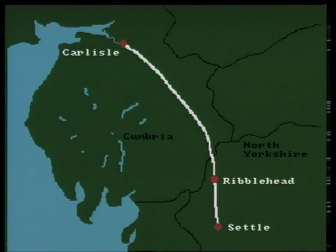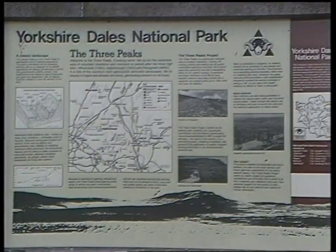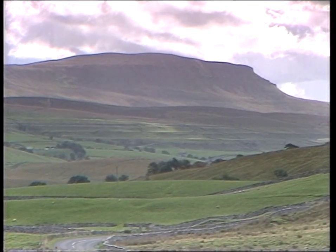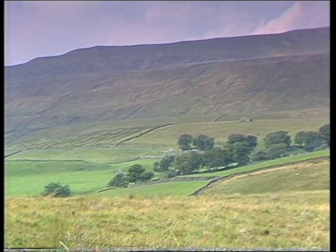With the threat of line closure lifted, the station at Ribblehead has recently been reopened. Ribblehead is over 1,000 feet above sea level, and from here, all of the famous Three Peaks of Yorkshire, Penyghent, Ingleborough, and Whernside are visible.